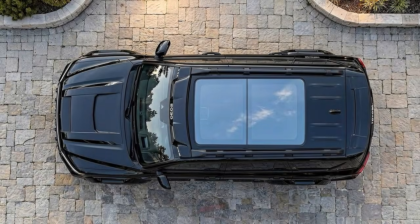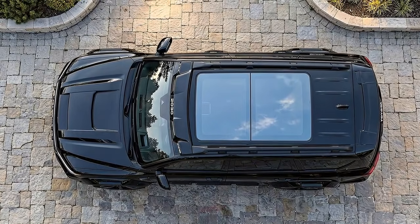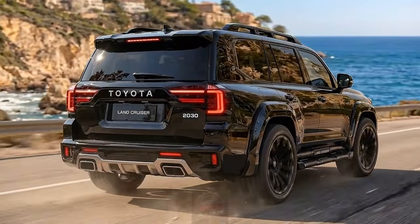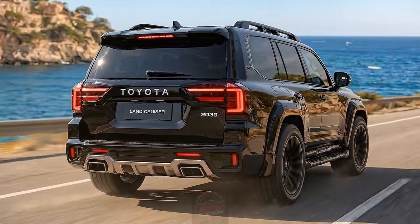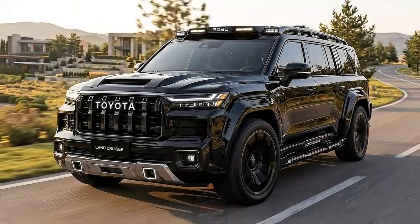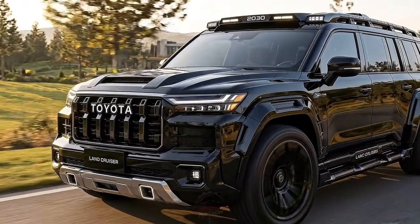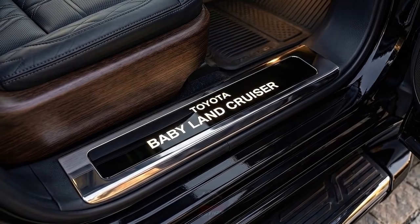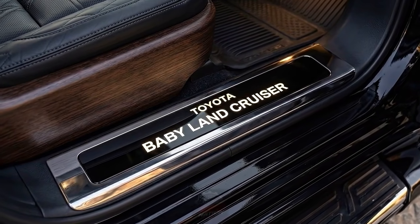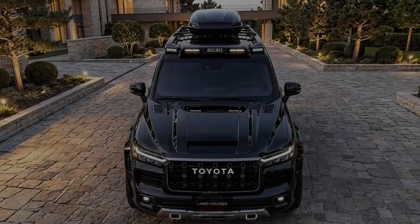So here's the real question I want to leave you with. Is this the vehicle that finally bridges the gap between the rugged, go-anywhere reputation of the Land Cruiser nameplate and the modern luxury expectations of today's SUV buyers? Because from everything we're seeing here, Toyota isn't cutting corners on this build. The exterior is aggressive and future-forward, the interior is genuinely luxurious, and the overall package screams the best of both worlds.